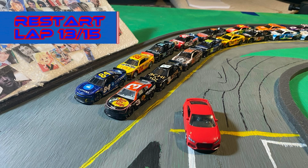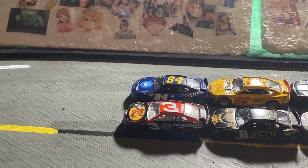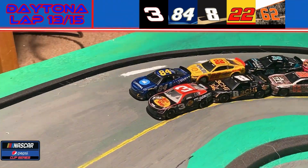So if wreck comes to pass, it is all cleaned up. Lap 13 of 15 is where we will restart this race. Only 3 laps to go as Austin Dillon and Jimmie Johnson go dead even off the line. Austin Dillon rocking that bottom lane, getting pushed by his RCR teammate of Kyle Busch.